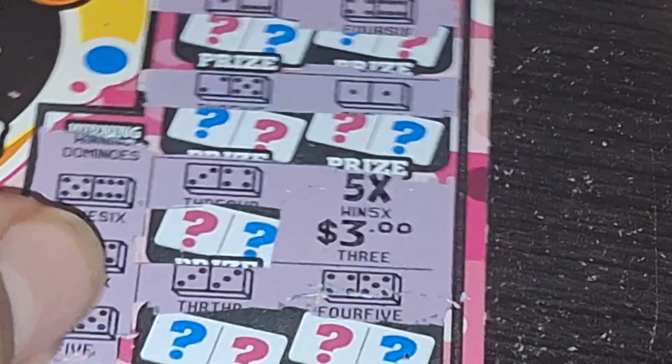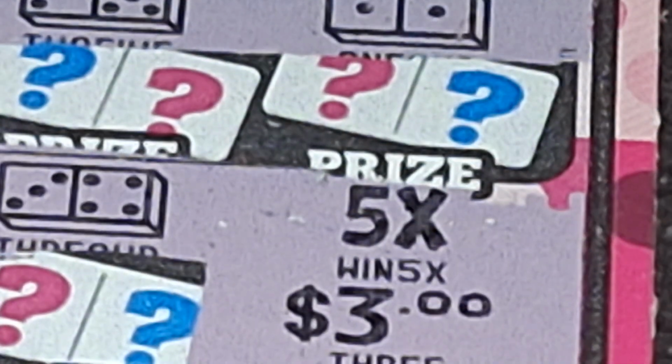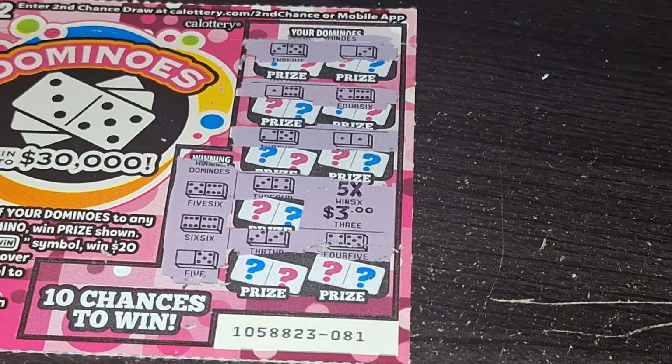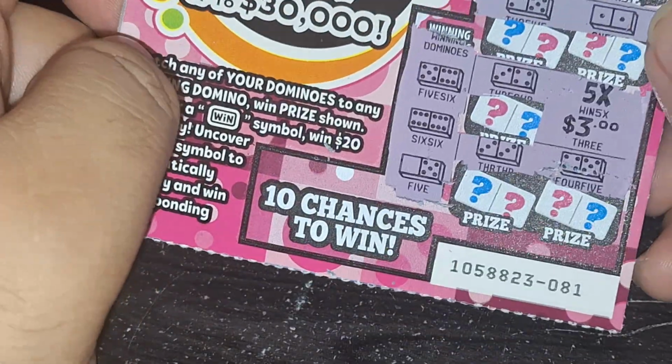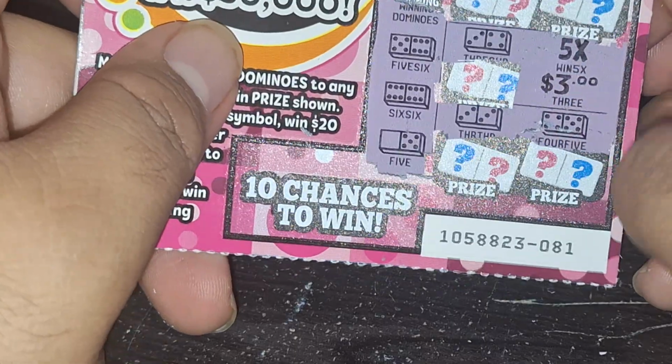Very nice, very nice. Yeah, so that means I broke the session. So I won 12, I spent 12 and I got $15. Profit session is $3. Okay. That's the way I like it.